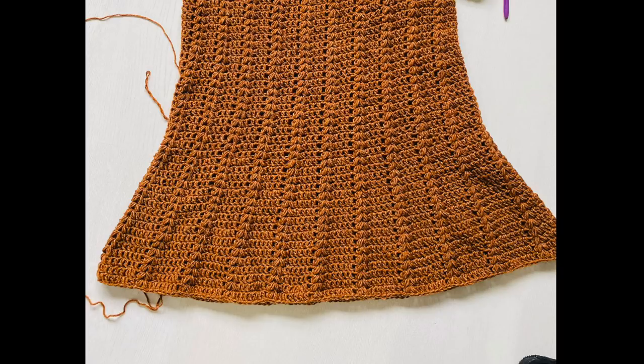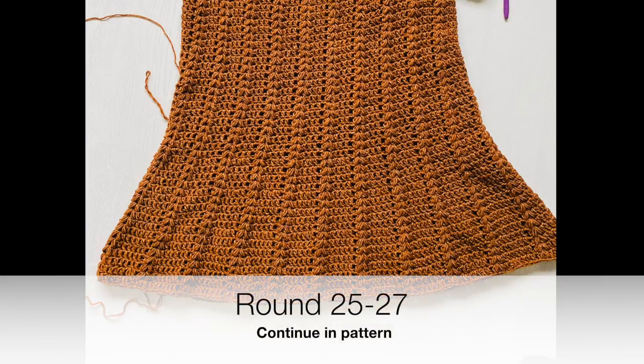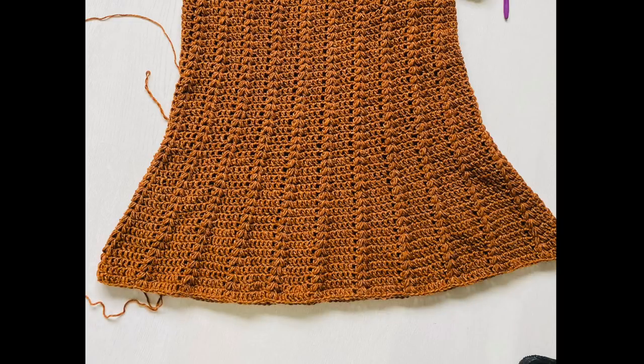in between your flowers, and then adding one double crochet, so you will have five, making a few rows with five double crochets in between, and then six, and then seven, and then eight. But for now, we're going to do round 25 to 27 with four double crochet in between our flowers.